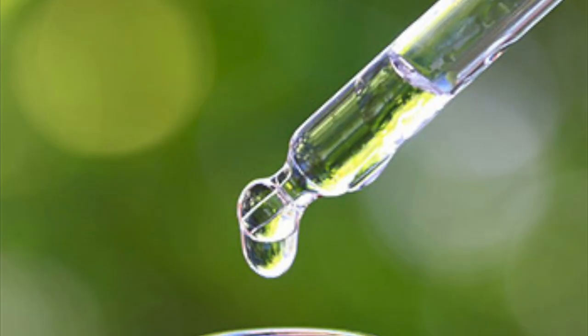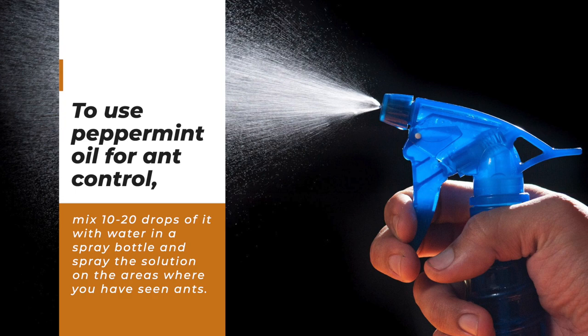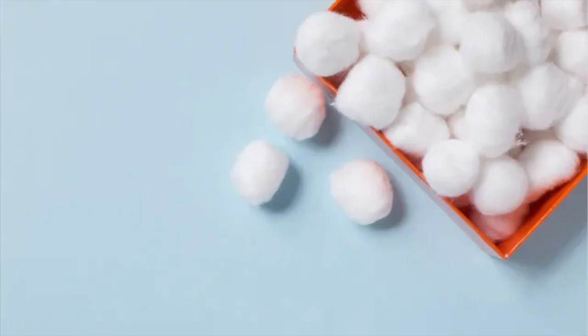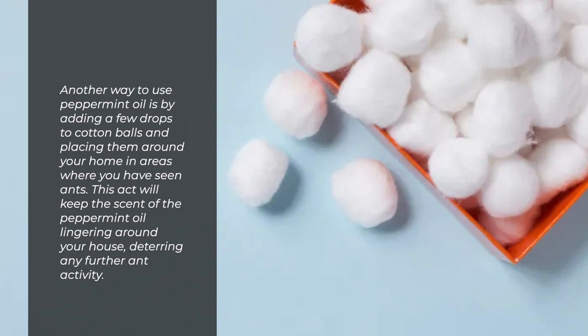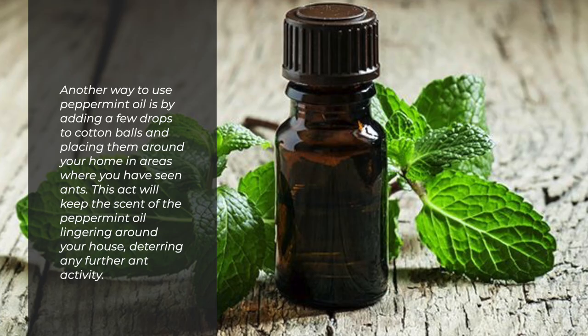To use peppermint oil for ant control, mix 10 to 20 drops of it with water in a spray bottle and spray the solution on the areas where you've seen ants. Another way to use peppermint oil is by adding a few drops to cotton balls and placing them around your home in areas where you've seen ants. This will keep the scent of the peppermint oil lingering around your house, deterring any further ant activity.